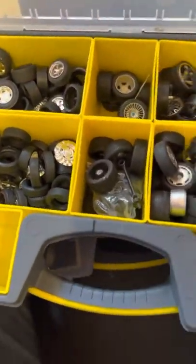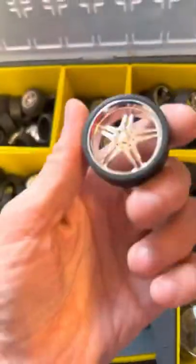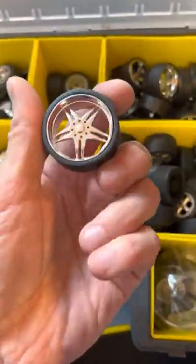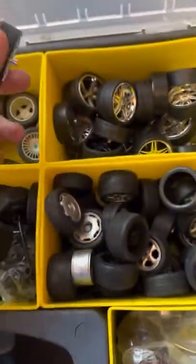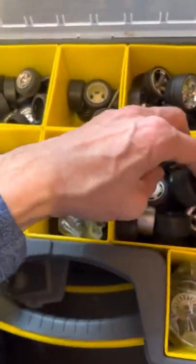This one is kind of street car wheels and tires. Generally these are the aftermarket kind of 20-inch rims. I picked up a few boxes of them quite a long time ago. I think you can still buy them. Kind of got off that style of wheel, to be honest. But I've got those here and I use them for various bits.